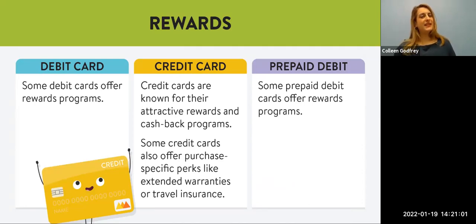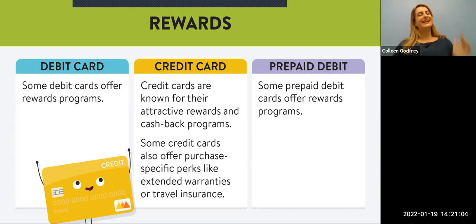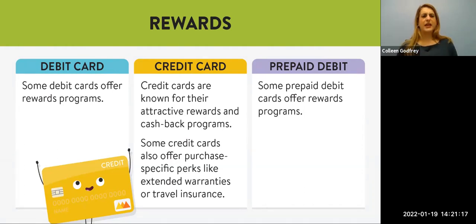Rewards, again: some debit cards offer rewards programs. Not often. I wouldn't hold my breath seeking out a debit card with rewards. Usually, if that were the case, you'd want to read the fine print. It would say you need to make a certain amount, $500 worth of purchases in a month, or 6 debit purchases within a week. So certainly, if you run into rewards, ask those questions, read that fine print. How do I get them? What do I have to do? Because if you're required to spend more money, then it's kind of acting like a credit card.